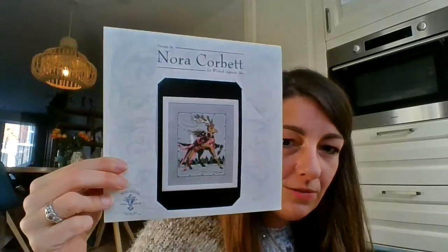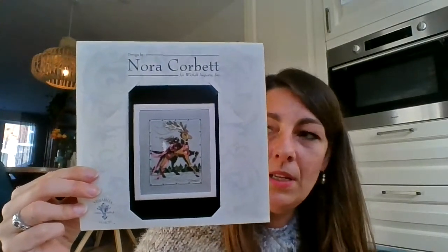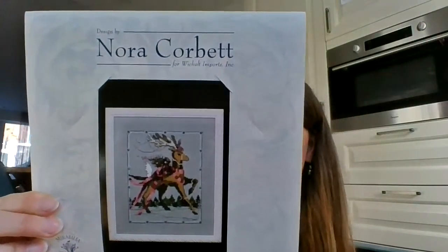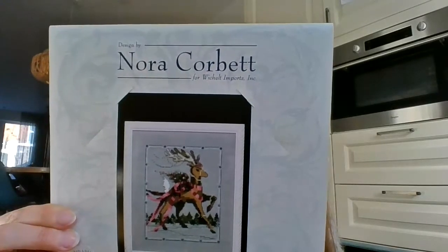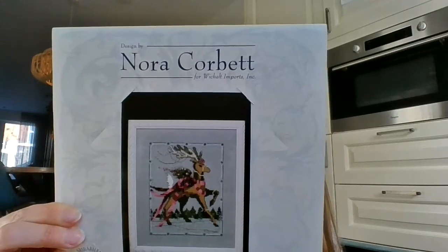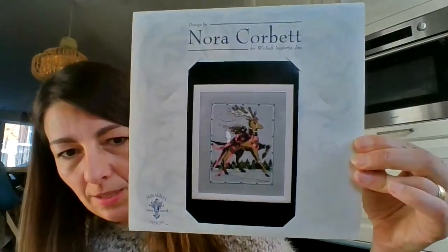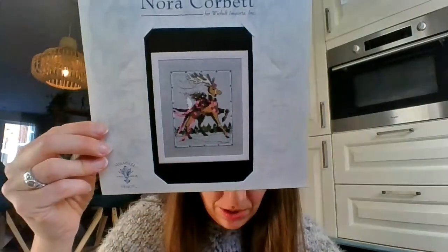Did any of you guys stitch a Christmas reindeer by Nora Corbett? Because they really look pretty. It's really nice, and it's not too big. I believe it's 5 inches by 6 inches if you stitch it on a 32 count. So it's doable. I'm not sure if I will start it this year because I also have that other project.